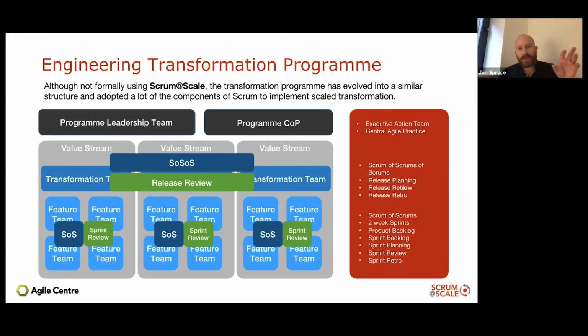So we had a program leadership team and a program community of practice with value streams across the organization we were working with. And each one of those had transformation team leads, and we had some feature teams we were working with. And we actually ran it using Scrum, really. So our transformation stories would be planned every 2 weeks. They would be things like incorporating a new DevOps pipeline or building out a test-driven development framework with the actual teams on the ground and training them and educating them and helping them unblock those things.